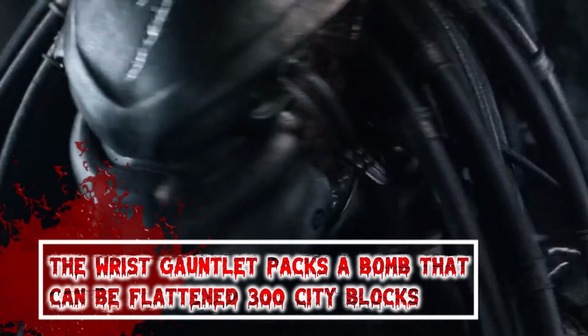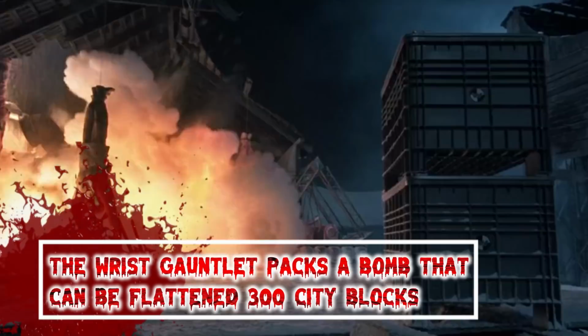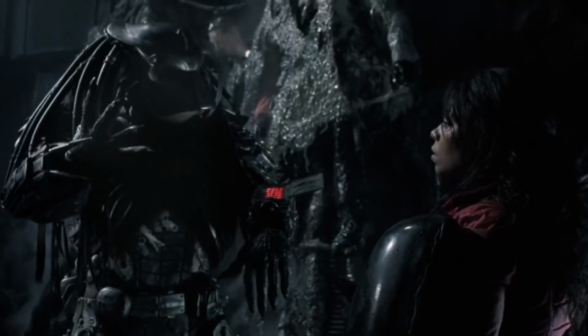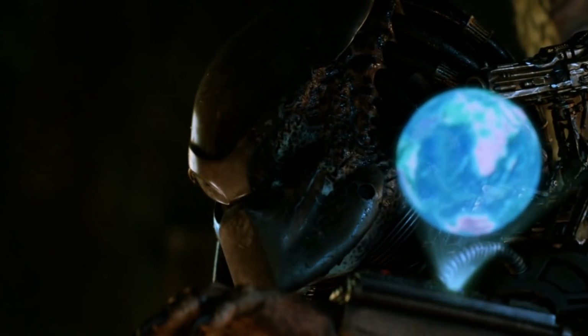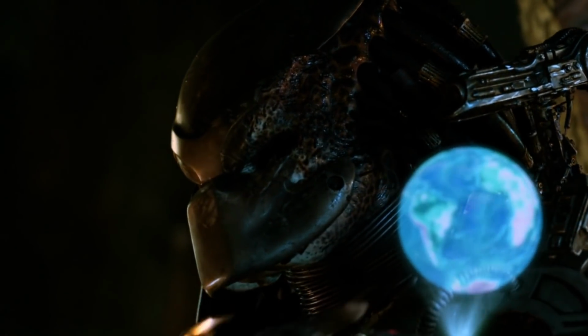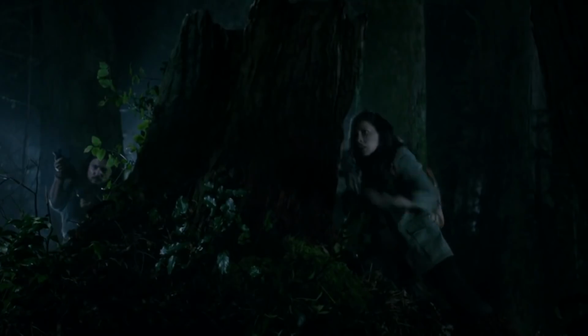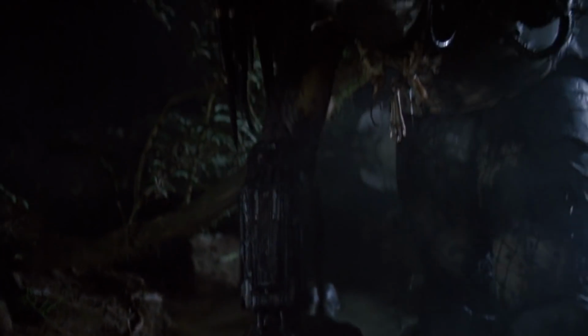The wrist gauntlet packs a bomb that could flatten 300 city blocks. Another powerful piece of Yautja weaponry is the highly advanced wrist gauntlet. It's a piece of multi-purpose equipment comprising a satellite communication device. It controls the Predator's invisibility, sometimes houses the plasma caster, and holds a self-destruct device. Some wrist gauntlets have power punch gloves and first aid equipment kits too.